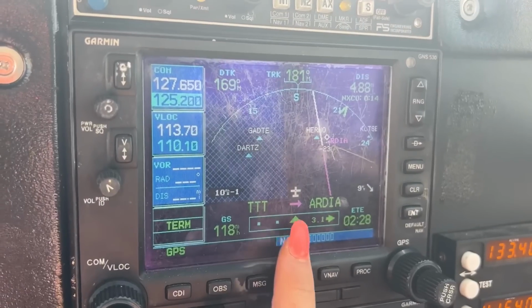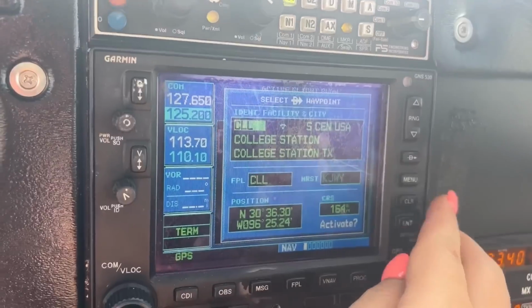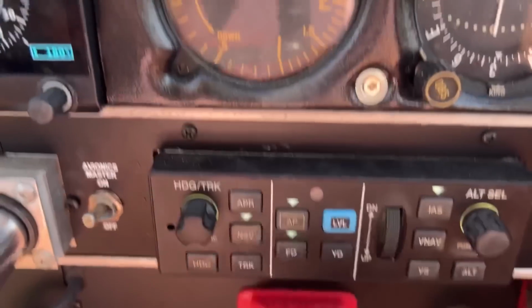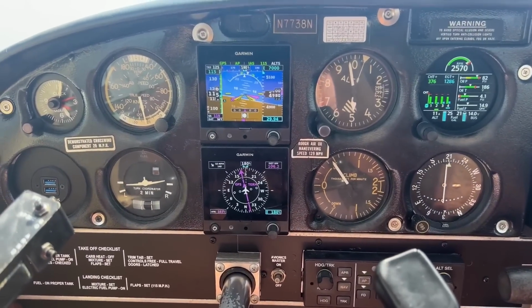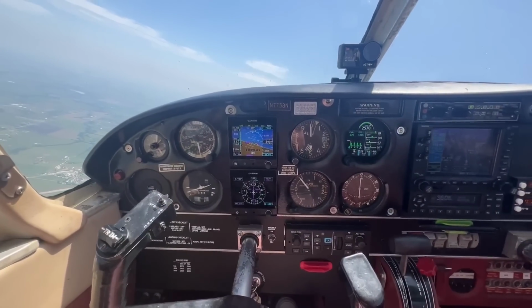Cool. All right, now we're cooking. We are on our way to College Station VOR. So that is the first waypoint, actually our transition waypoint, to enter the arrival into Sugar Land. I'm here on my GPS. I went flight plan, direct. I'm going over to my autopilot, nav mode, and here is a beautiful view.